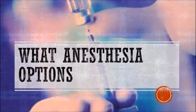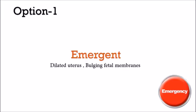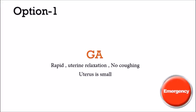So option number 1, if it is an emergent case, like a patient has bulging fetal membranes or a dilated cervix, in these cases there is no way to do any kind of neuraxial anesthesia, no spinal, no epidural, and the only way is to do general anesthesia. When you do general anesthesia, you have to be very careful that it is a rapid sequence induction with no coughing on intubation, because all your aim is to prevent the coughing and the bulging.